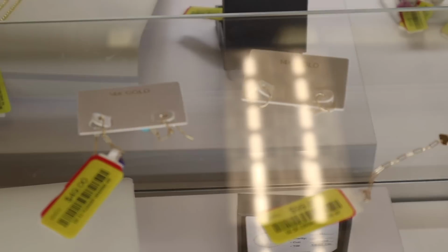I also love these stackable rings. How pretty. So 14 with the pineapple. The earrings over here are 30. This one is 30, $7 for Betsy Johnson. The heart bracelet is 99. And most of these are 14 karat gold, so really good deal.